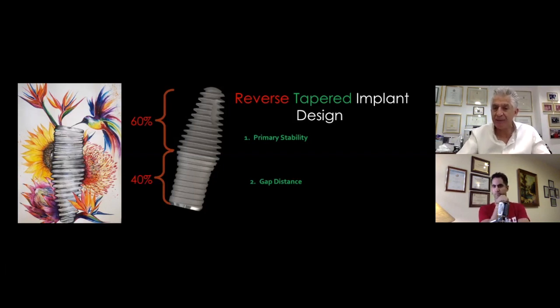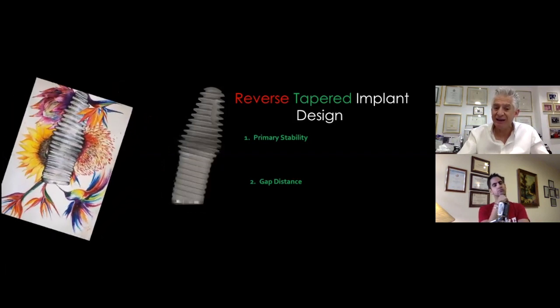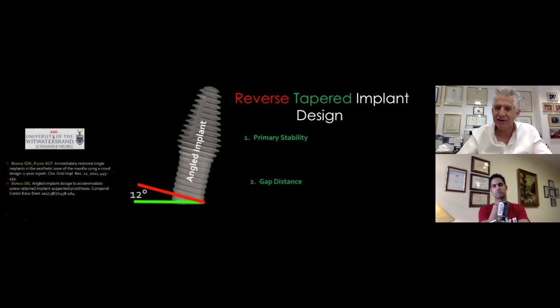And it also comes out in a straight version, as well as in an angled version. Angled as in a built-in angle. There's a built-in angle here, which will allow us to get screw retention. It's got a 12-degree built-in angle, but you can, of course, use the straight version. You don't have to use the angled version if you don't need it.